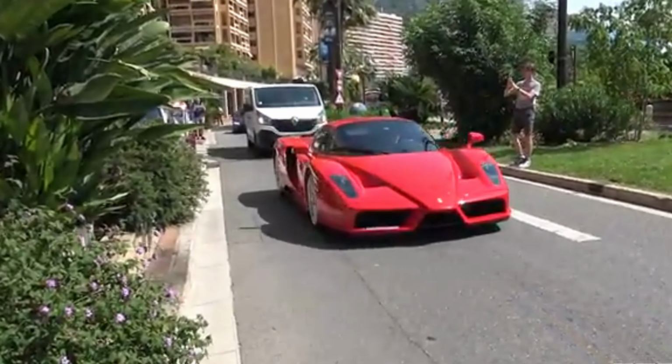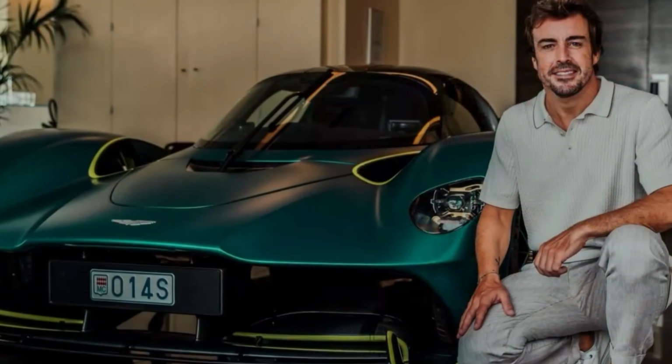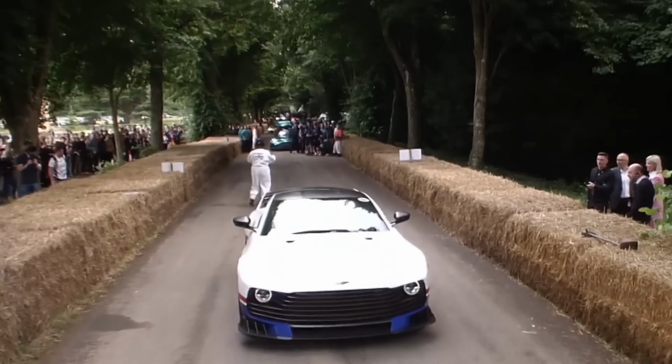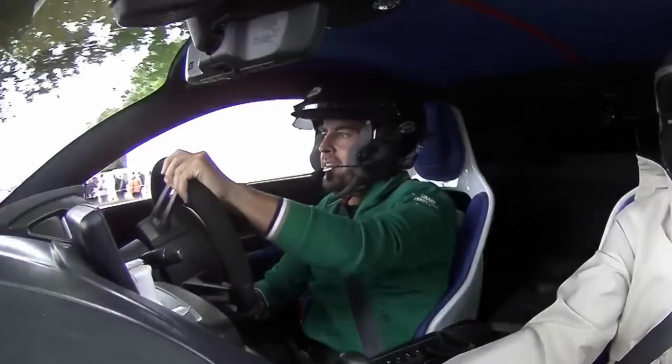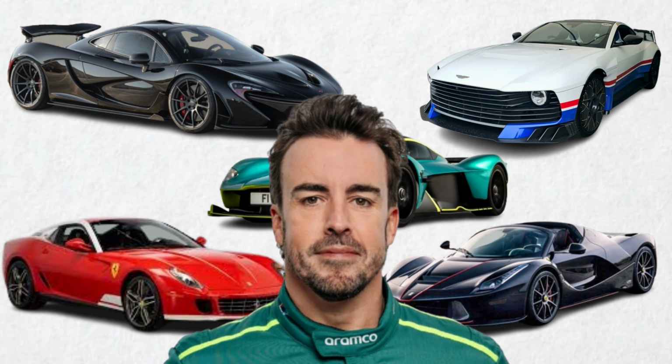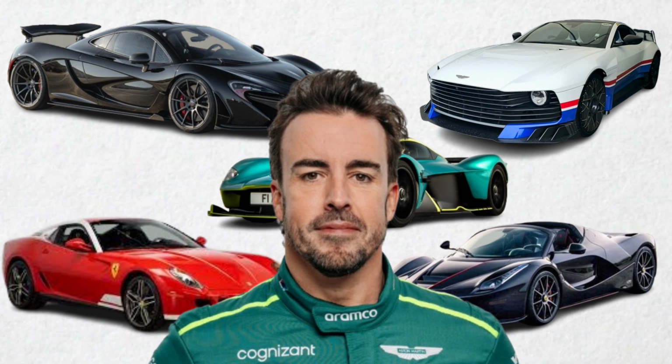However, Enzo is just the beginning. His garage is packed with ultra-rare Ferraris and next-level hypercars, each one telling a story only a racing legend could write. So what's hiding behind those garage doors? Let's take an exclusive look inside his car collection.